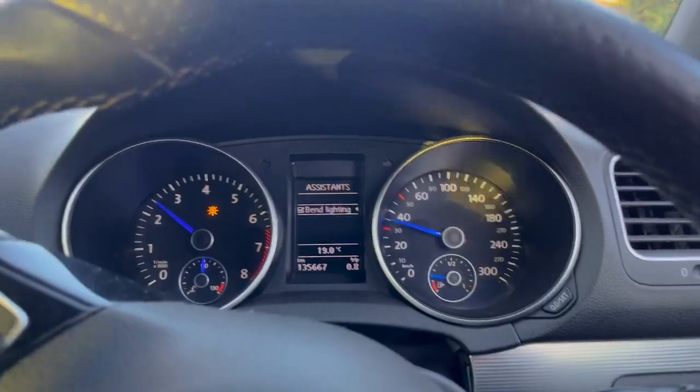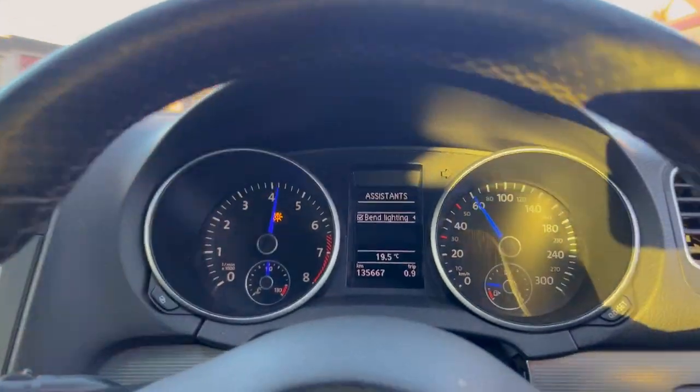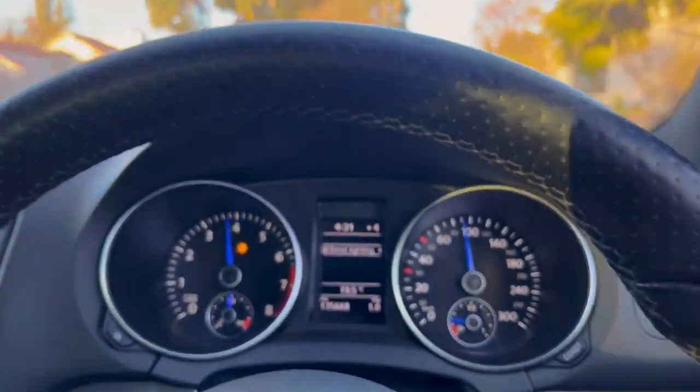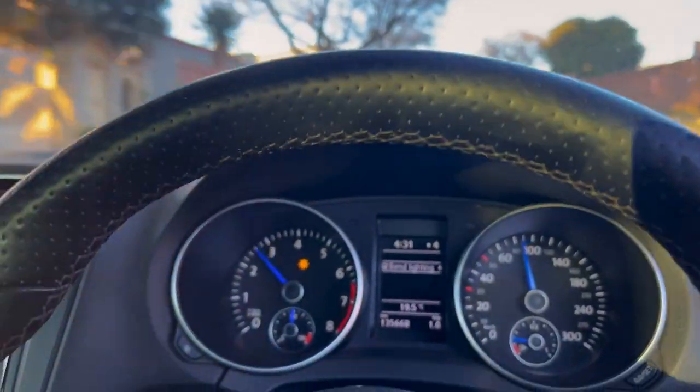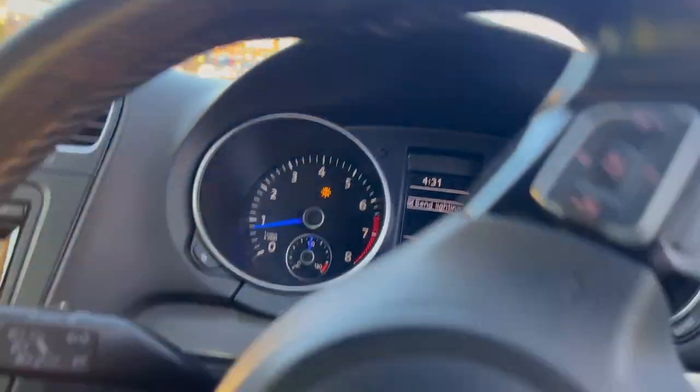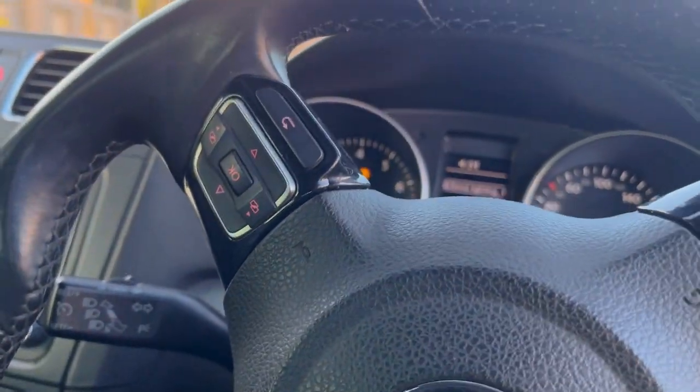Guys, I hope this works. I really hope this works. Let's go. Good, very good. Okay, so far so good. Very good, I'm happy. It was at this point that I was convinced that the fueling problem with this car was solved.